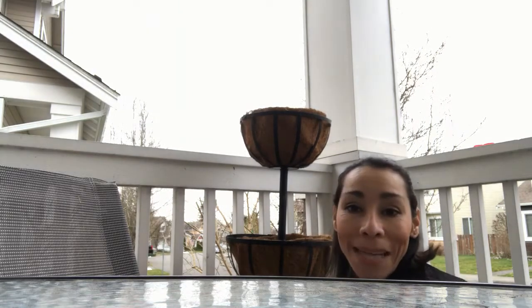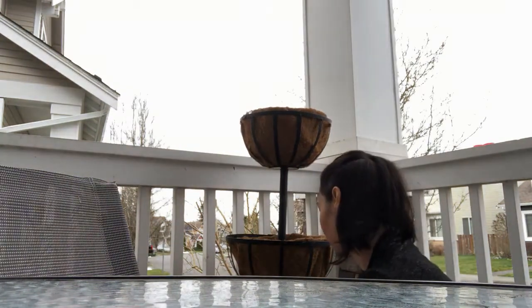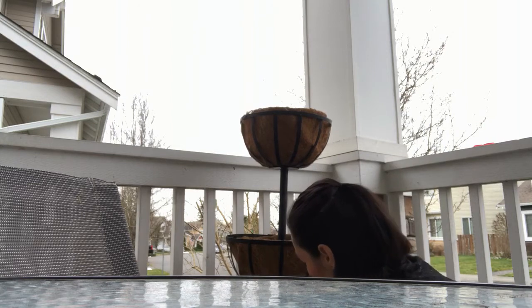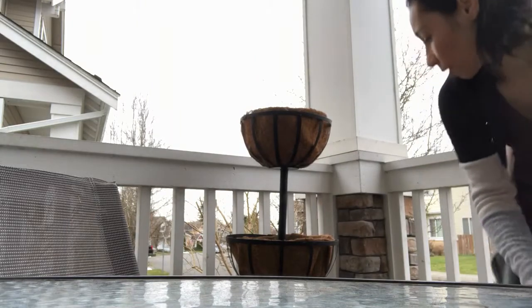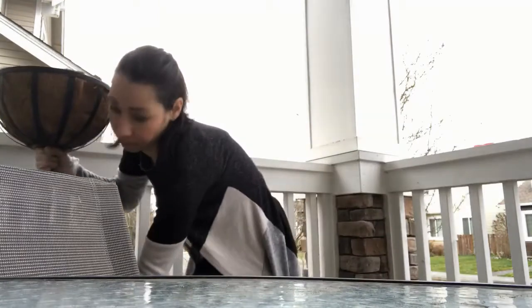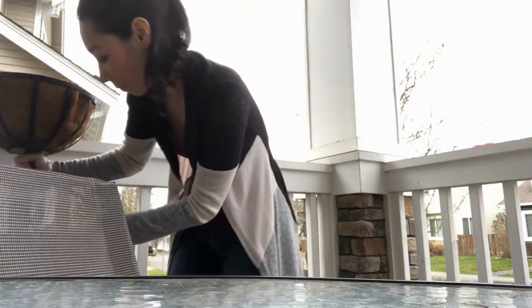Sounds like rain is coming down right now, so I'm just glad I'm on the porch so I don't get wet. We're all finished here, so that's okay. Just get that right in the corner spot here where I like to keep it, behind the little chair on the table set on my porch.